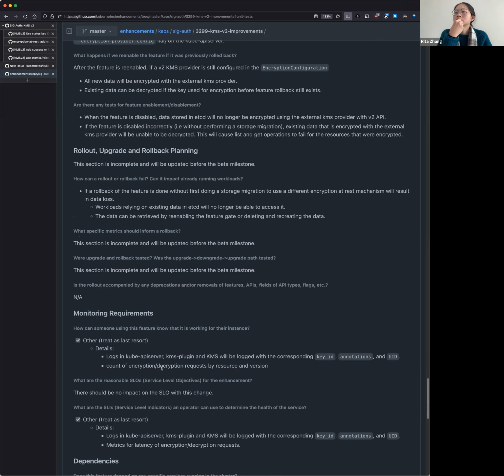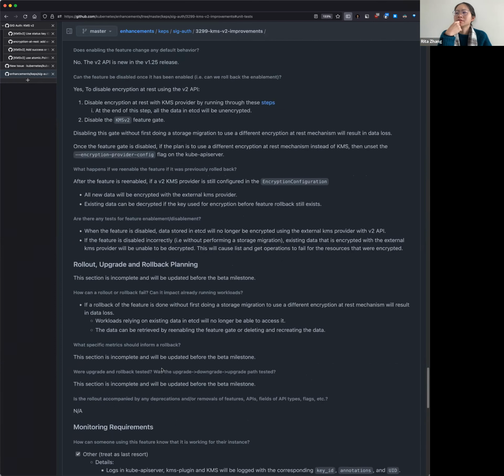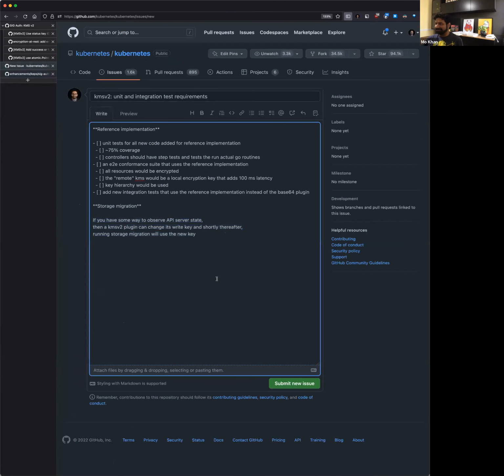What specific metrics should inform a rollback? Okay, so upgrade and rollback should be tested, I guess. I mean, manually, yes. There's no automated upgrade or rollback tests in Kubernetes today, which is part of the problem. Well, yes, I don't disagree there. It's just an incredible amount of work to even think about what to write for such a scenario, right? Right. So what are the metrics?